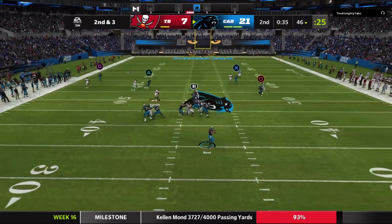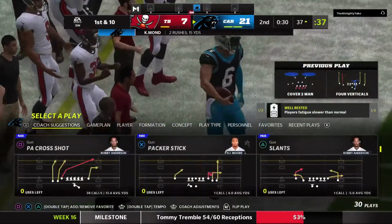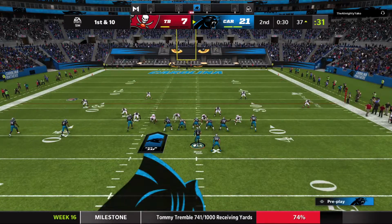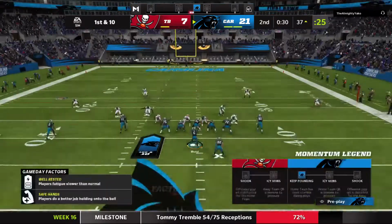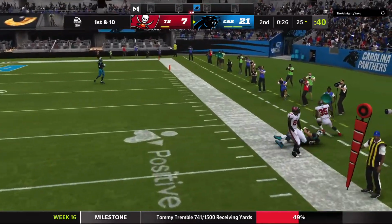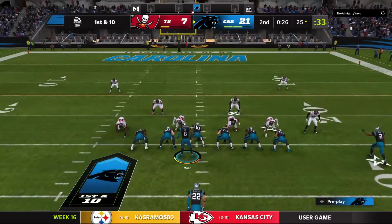Looking to throw again on 2nd down. Mond flushed out right. He's got the first down and more inside the 40. And he's going to be out of bounds, but not before he takes it inside the 40. Able to make something out of nothing there. 17 yards and a first down. They'll look to throw. That caught by Trimble. And he'll cross over out of bounds right at the 25. Another nice gain. That's now 30 yards between those last two plays.